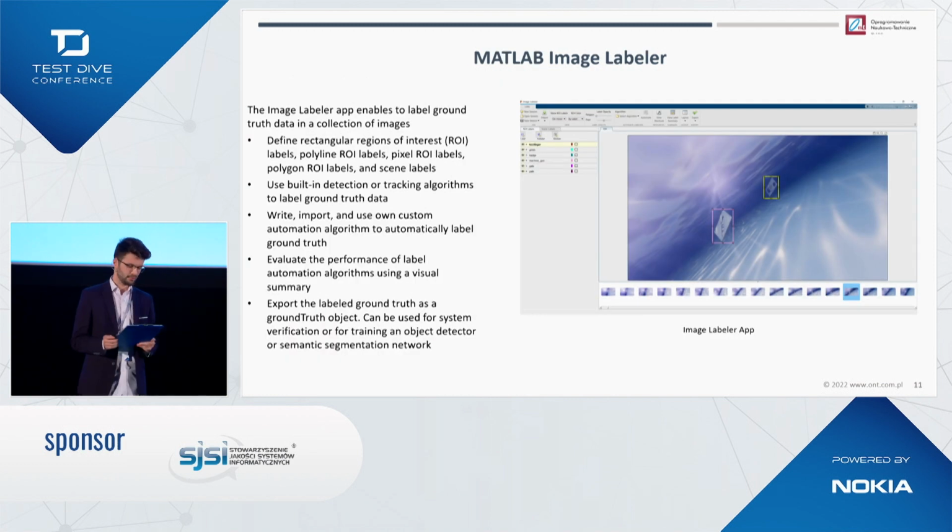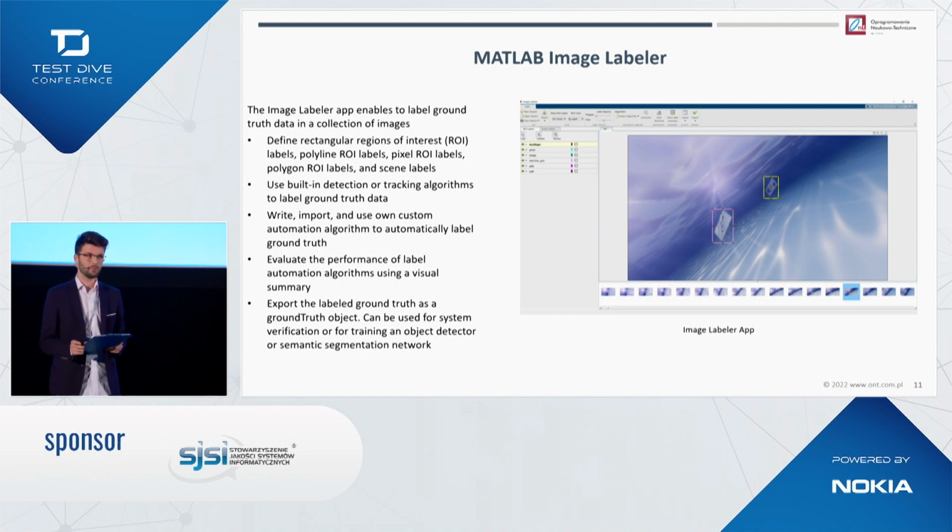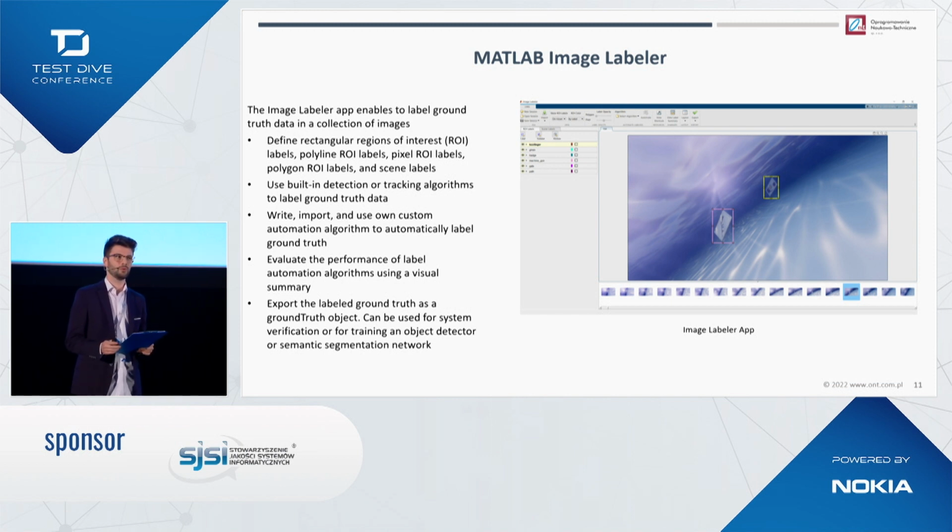And just in case some photos are badly labeled, there is an application in MATLAB called Image Labeler, where we can create new labels easily. Also, in this application, we can load our labeling algorithm, which is very helpful when we want to expand our database, because as a labeling algorithm, we can use our trained model and then label new real images.